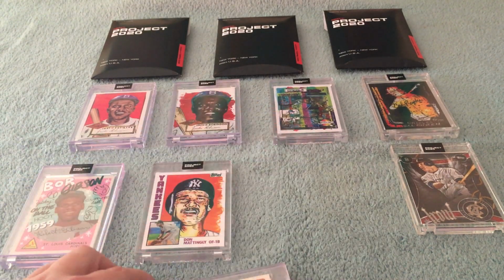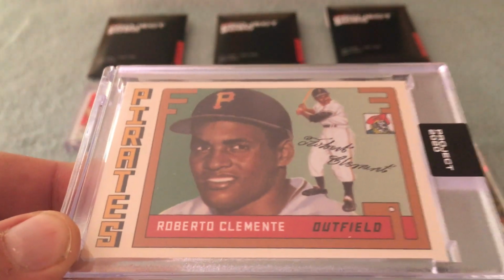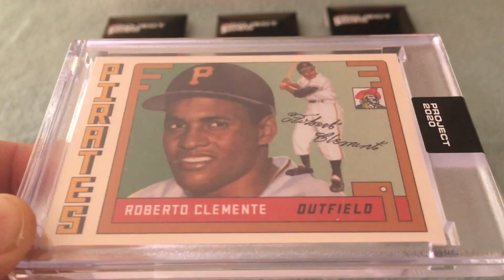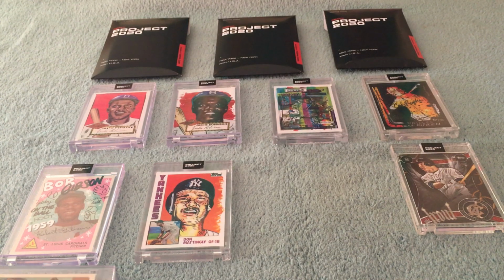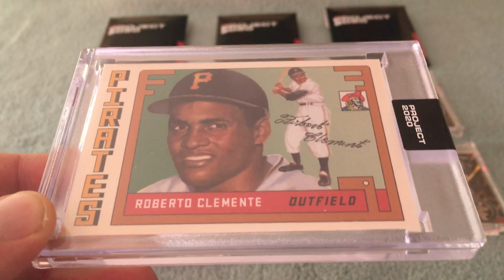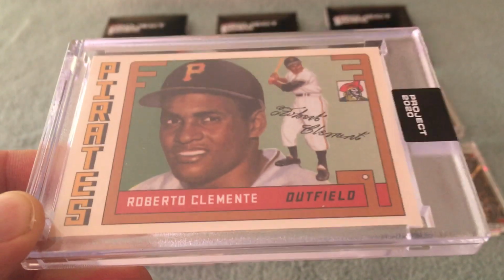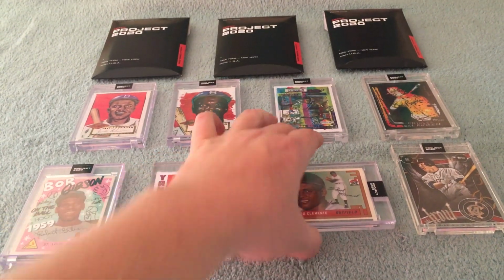This was actually my most recent addition. This one came this week. I was really worried about this one. This was a pickup at $26 several weeks ago at the beginning of May. I think this Gibson and the Clemente were released the same day, but it showed up. I was really lucky. And there's the Roberto Clemente. I really like his stuff. Grotesque. I think it's really, really neat.